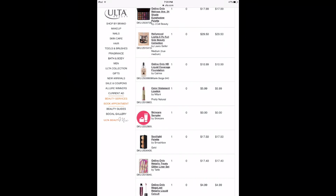I got the Laura Geller 6-piece full-size beauty collection set because it was on sale half off online. Then I got the Spotlight palette by Casey Holmes. Y'all know that I love Casey Holmes, so I had to get her palette, and it was also half off on their website the day I ordered this.